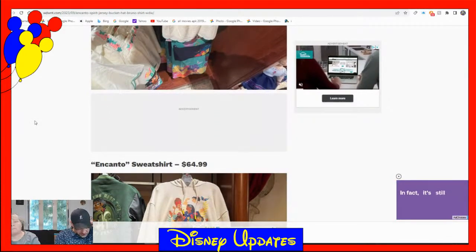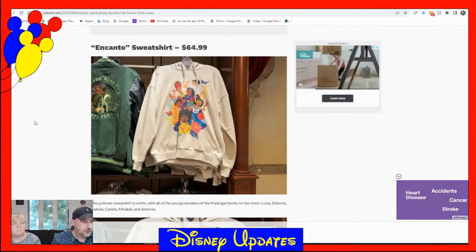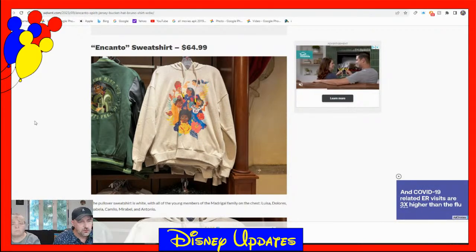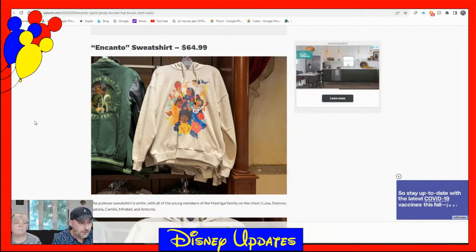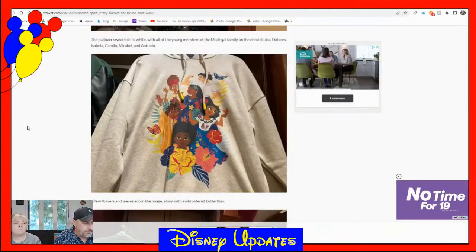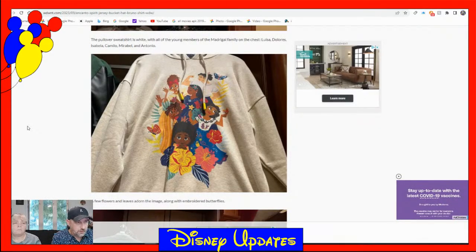Next up is the Encanto sweatshirt for $64.99. The pullover sweatshirt is white with all of the young members of the Madrigal family on the chest. Luisa, Dolores, Isabela, Camilo, Mirabel, and Antonio. A few flowers and leaves adorn the image, along with embroidered butterflies.